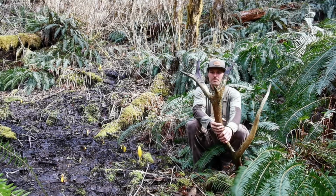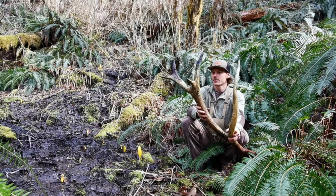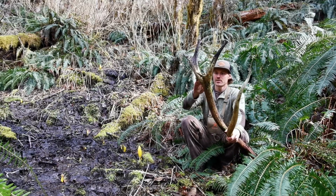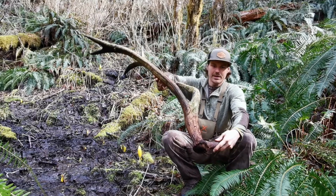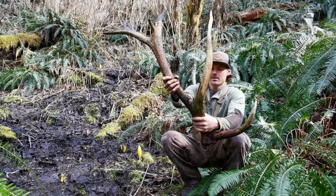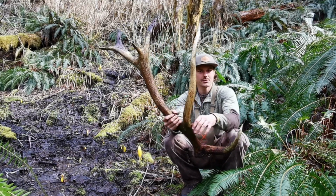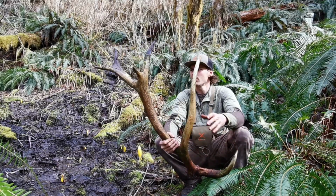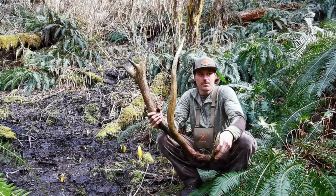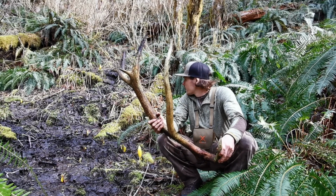Decent bull. Well, I guess, sorry, he's a 6 with his extra there. But my goodness. Big and heavy. Right in here, super heavy. His third and his main are almost the same size where they come off right there. That is so tall. Well, let's put this in the backpack. Got about another hour and a half or so here, maybe 2 hours. Then we're gonna head out.